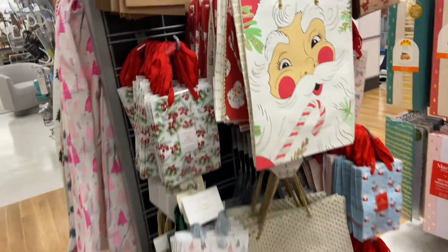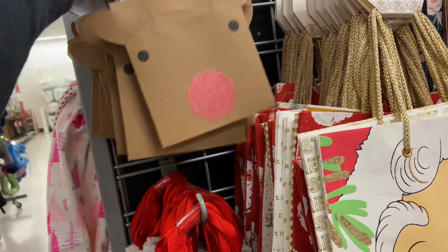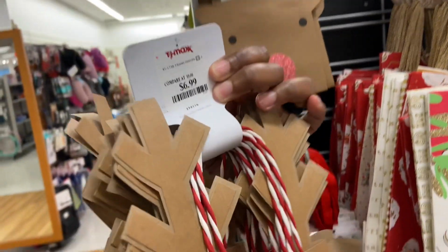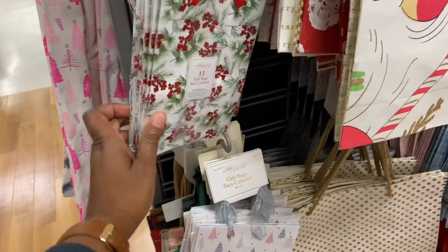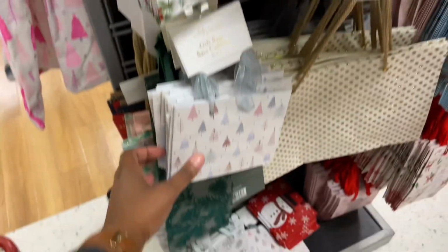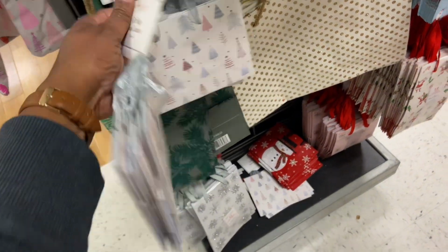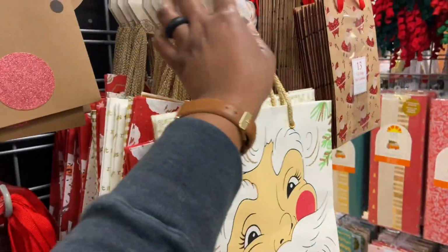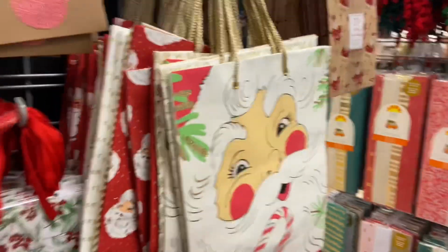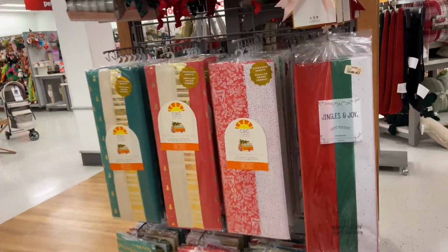We have Christmas bags here. Let's see, the small reindeer bag. You get 8 party bags for $6.99. Aren't these cute? Come on. Reindeer, 13 bags. Set of 4. What's 4 going for? $4.99. This is a three pack. $5.99. Some of the prettiest paper for $4.99.